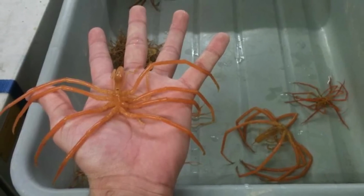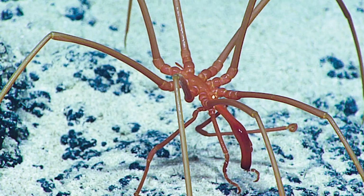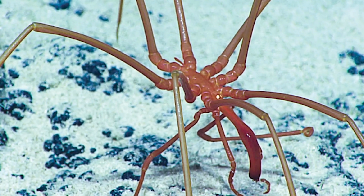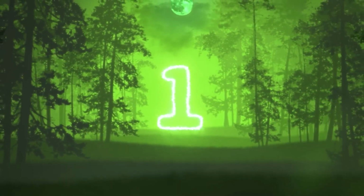These guys have a leg span that is comparable to some of the largest land spiders, but the thing with these guys is that they carry their organs in their legs, because I mean they're basically all legs. The good news is that they prefer the really cold temperatures like the ones in the waters surrounding Antarctica, so unless you're planning on taking an icy cold plunge anytime soon, you're unlikely to encounter one of these creepy crawly sea creatures. In our number 1 spot today, we have the megamouth shark.